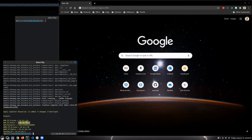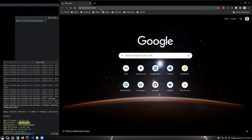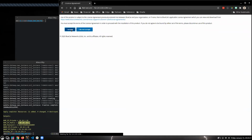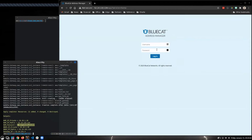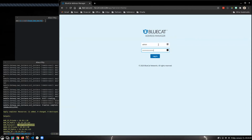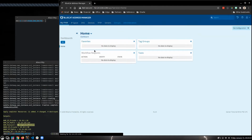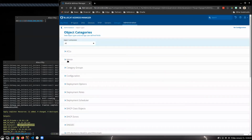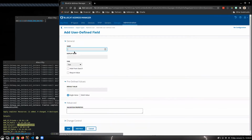So I'm going to go ahead and copy this, go up here, head to my BAM. And again, this infrastructure has all been freshly built up in AWS, so nothing's been configured to this point. So I'm going to go ahead and accept that, grab the password here, get logged in. And the first thing we have to do is go over here and create a new object type, and it is a named user. Add one. I'm going to call this BlueCat Gateway.